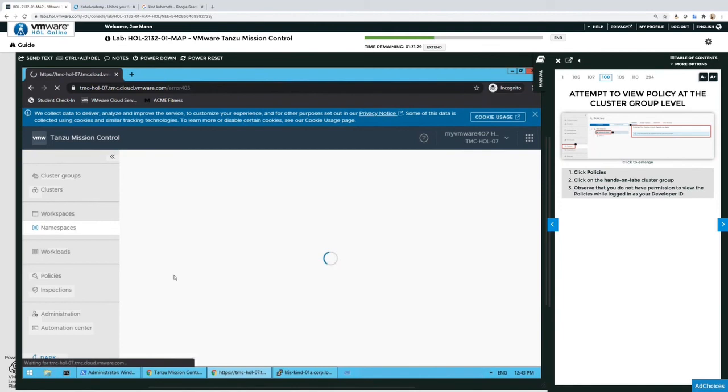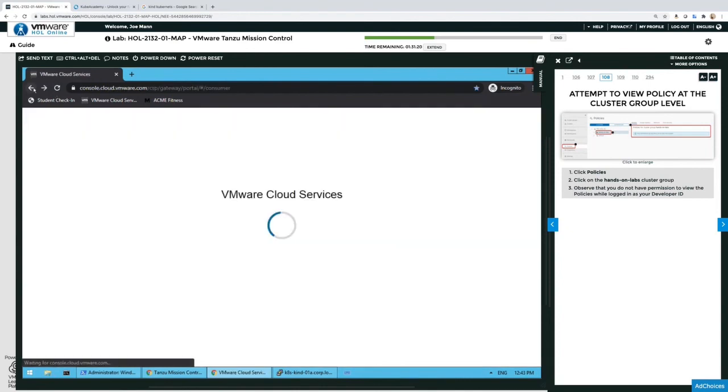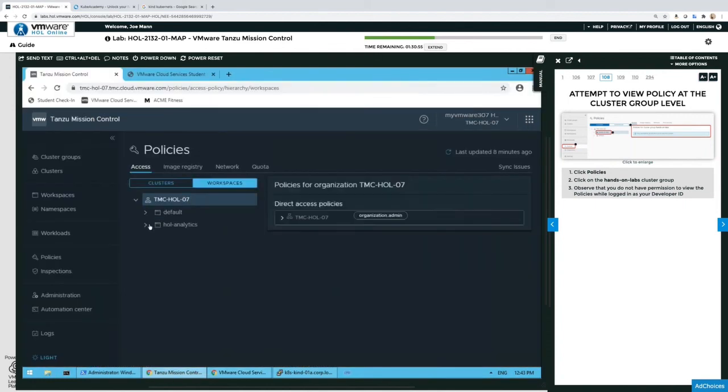So it's a pretty limited set of access as far as the console is concerned, but we'll look at why that matters and why that could be useful. So we've essentially set up an access policy posture that allows for our developer to access any namespace that's in our HOL Analytics workspace, which right now is only the single development namespace.